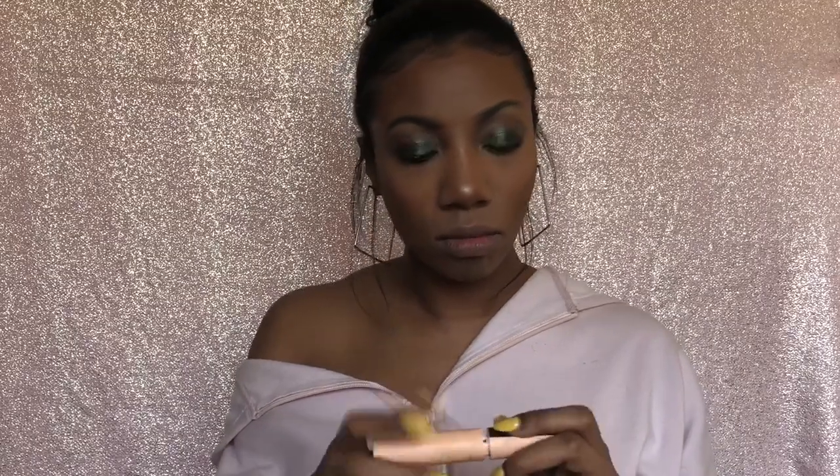All right, and I'm gonna take that duo fiber brush and blend that out underneath. All right, next is mascara. I'm taking the Maybelline Total Temptation, and I think this is in Black is Black. It honestly doesn't say. It doesn't even say on the bottle. But anyway, it's Black is Black.